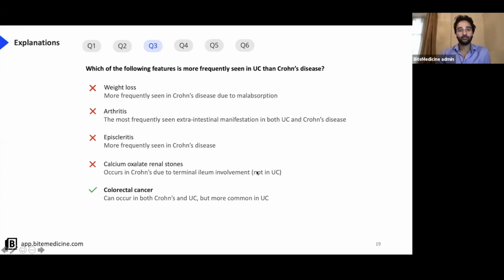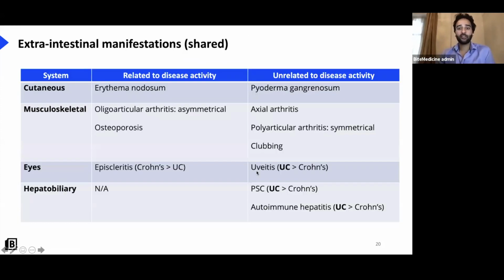Okay, great. So moving on to some extra-intestinal manifestations. These are shared manifestations between ulcerative colitis and Crohn's disease, in that hypothetically and theoretically, both conditions can cause these extra-intestinal manifestations, but some of them are going to be more common in UC and some of them are going to be more common in Crohn's. So let me move the Q&A out the way. A few points that I wanted to highlight.